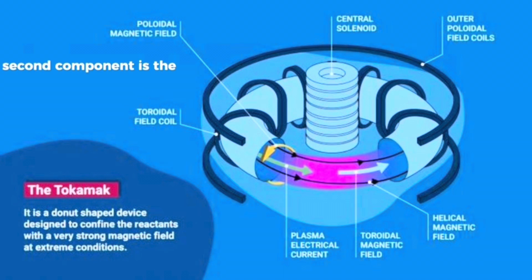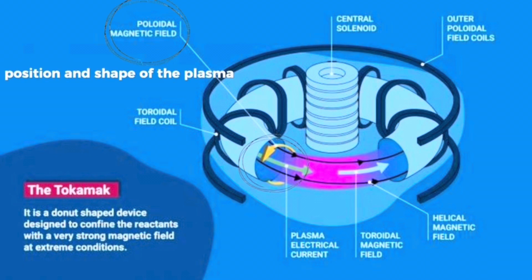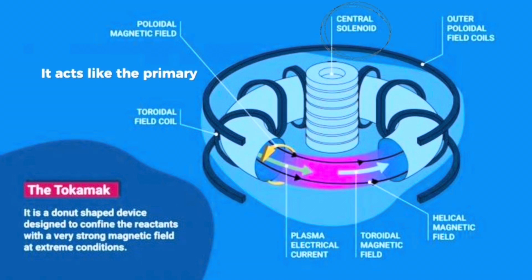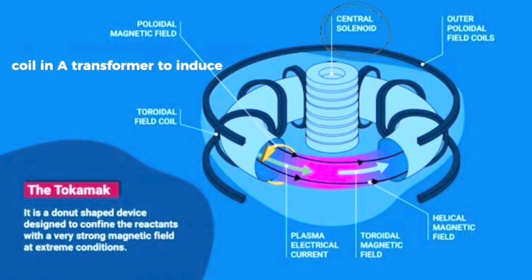The second component is the poloidal field coils. It is positioned around the outside of the torus. It generates magnetic fields that control the vertical position and shape of the plasma, just like in the picture shown. The third component is the central solenoid. It is located at the center of the tokamak. It acts like the primary coil in a transformer to induce current in the plasma.